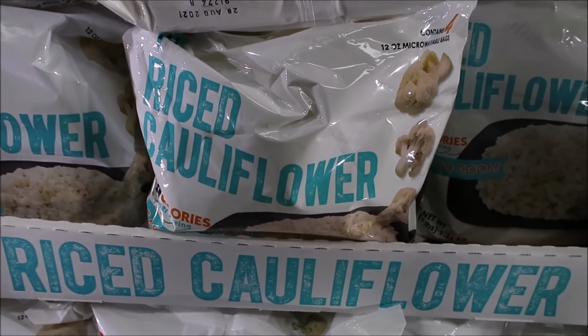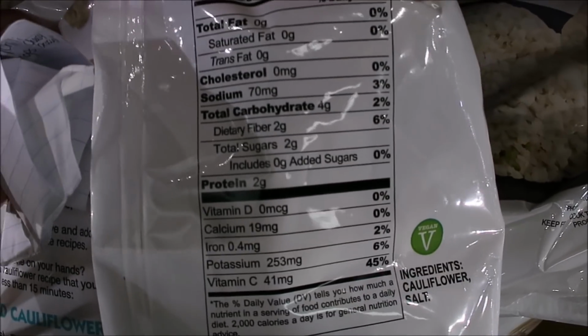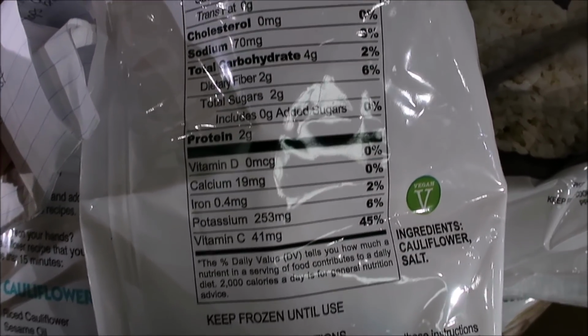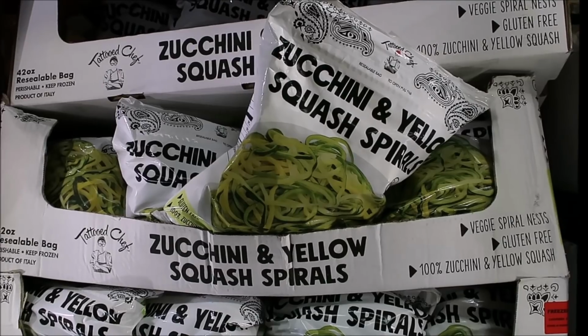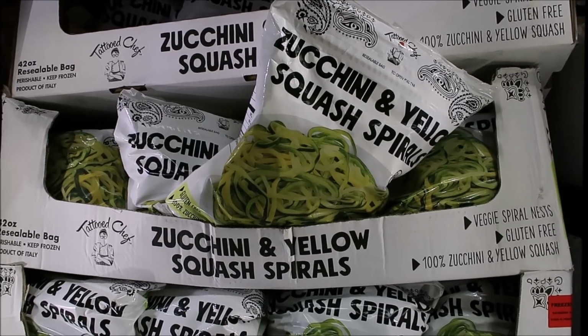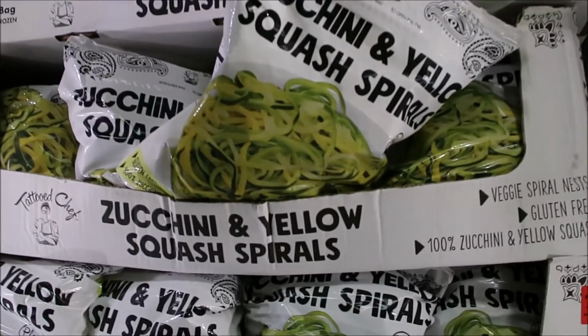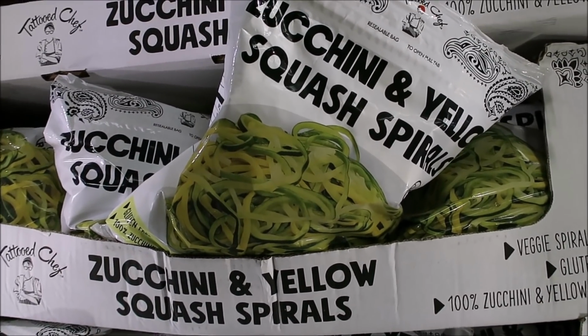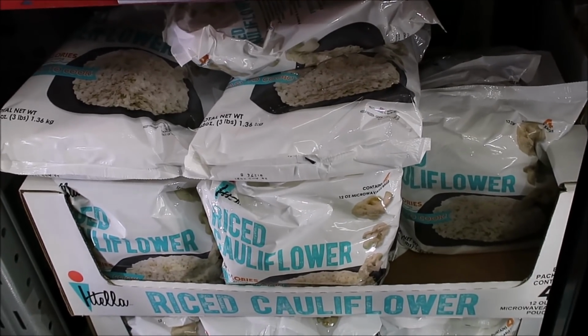This is a new find for our Sam's, riced cauliflower, same macros and everything. Cauliflower and salt are the only ingredients. 2 net carbs, $7.98. That's a good deal. It's a big bag of zoodles, and that's all there is in it. It's $10.98. That is a really good deal, even though I don't like zoodles. I love that they have the giant thing of riced cauliflower.